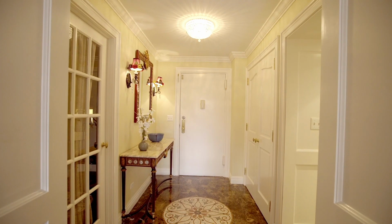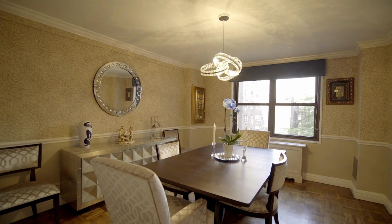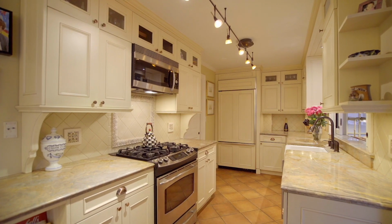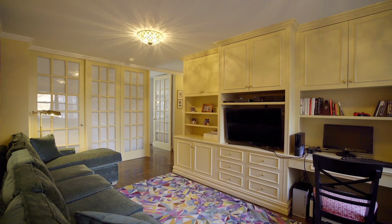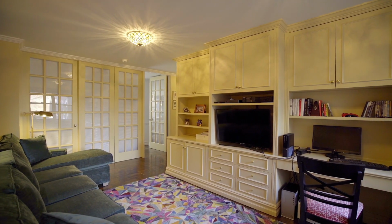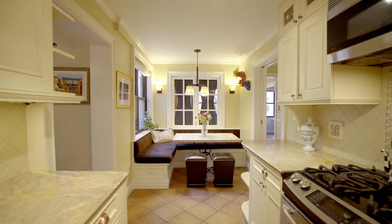As you enter the foyer, there's a home office to the right, then the living room and your dining room. A separate kitchen with custom built-in cabinets, beige tan marble countertops, and backsplash, with a pass-through to the den, which can be converted to a dining room. Also, there's an amazing spacious walk-in pantry off the eating kitchen.